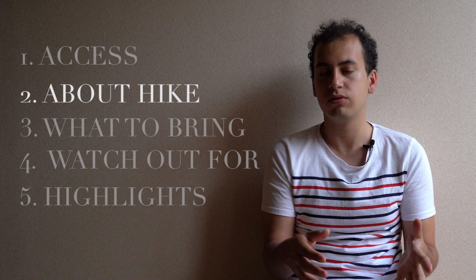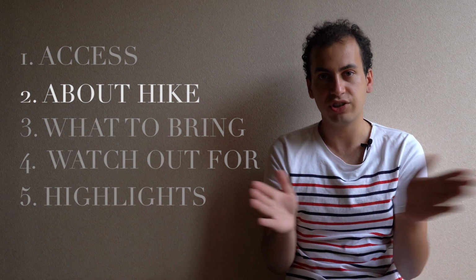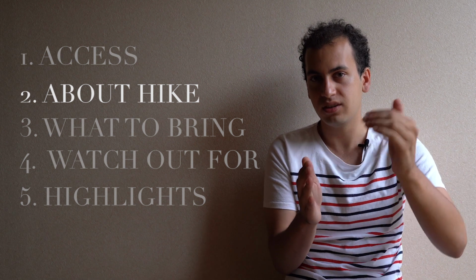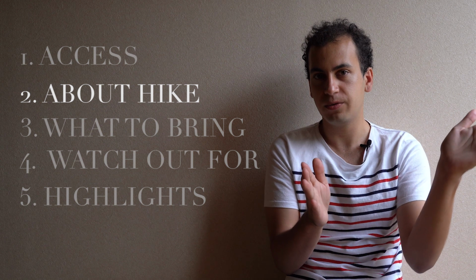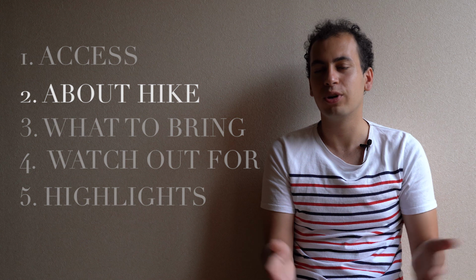It's not too difficult to do the hike. However, it gets a little bit complicated because the hike often branches off. And the problem with that is that the branches do not necessarily loop back into each other. So it often branches off and then it just ends at a dead end and you have to backtrack to get back to where you wanted to go.